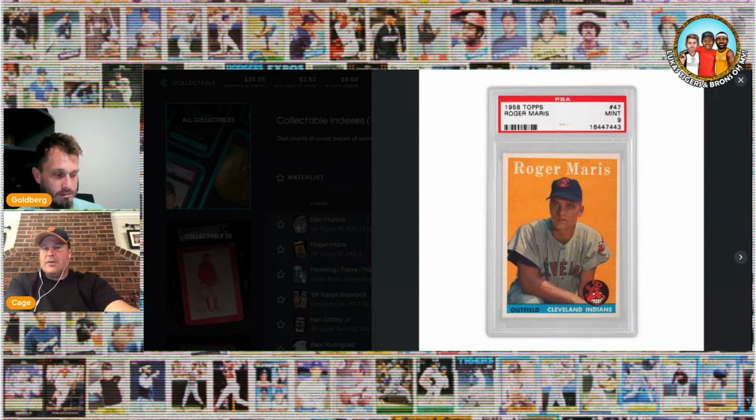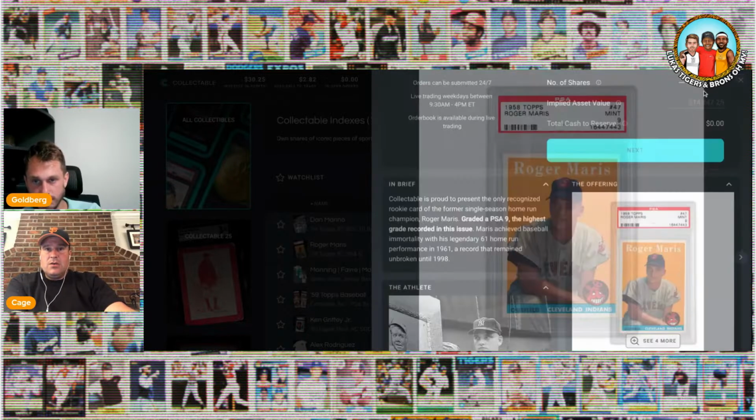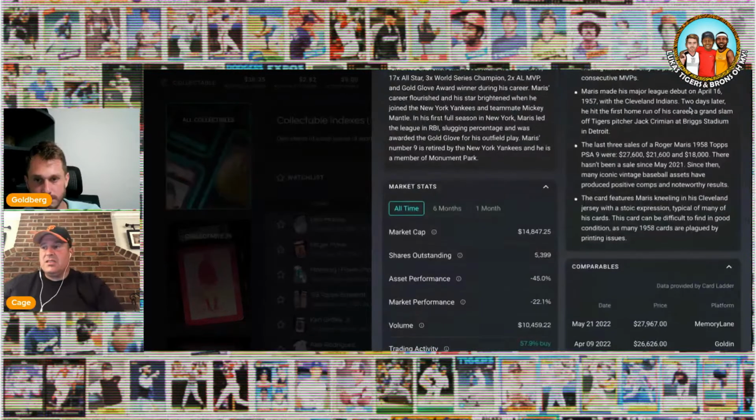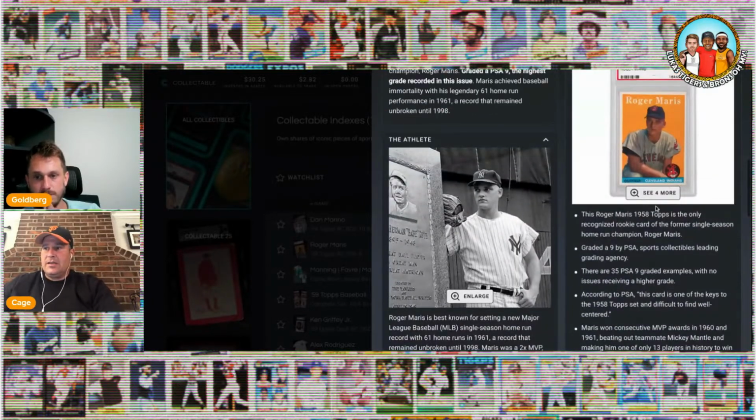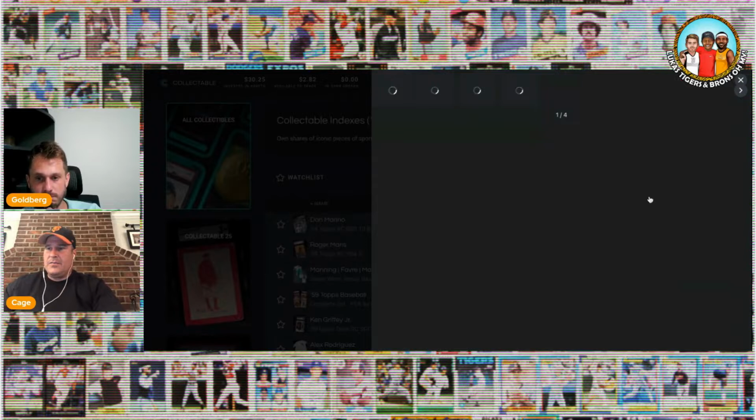Obviously, things ran this year, but this isn't an ultra modern. This isn't a Mahomes or a Luka or anything crazy like that. This is a vintage baseball card. Those did not run as crazily as other modern and ultra modern cards did. But during the course of this year, there have been sales at $28,000 and $31,000 on this. So to have this one sitting now at a market cap of under 15, it's an interesting item.